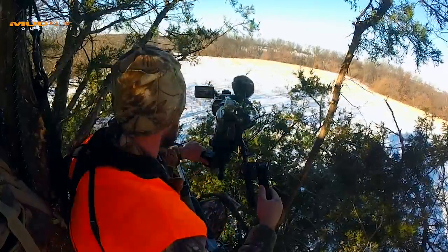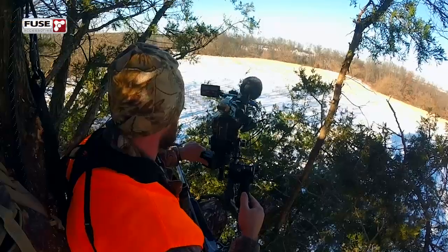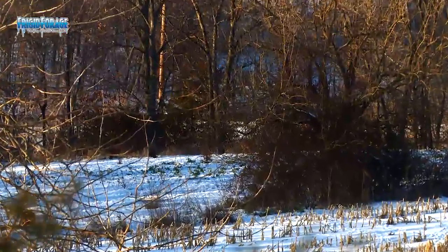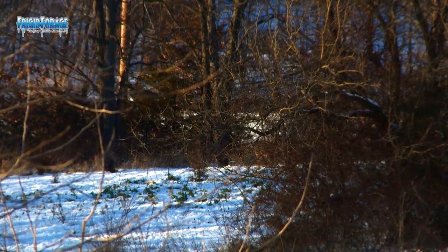So I'm filming myself just because this tree is so small that I can't get another stand in it, and it makes for an awesome setup because I have so much cover. I'm gonna settle back. It's just after 2 o'clock. Got a few hours ahead of me. Wanted to get in here nice and early, so I'm hoping for a really good night.